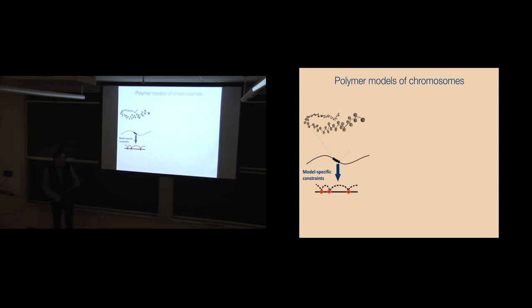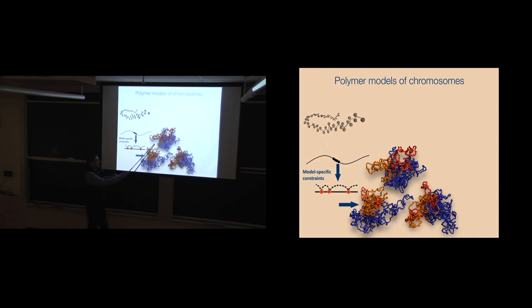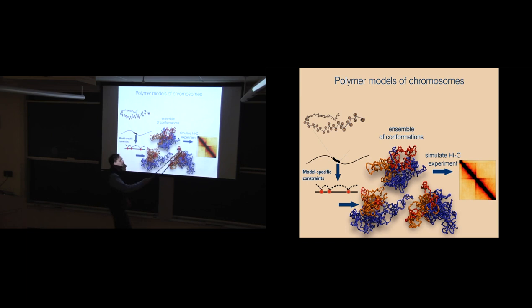I say, okay, what if these monomers interact in a particular fashion? And then I simulate this by molecular dynamics simulations, generate enough conformations in this ensemble, be it an equilibrium ensemble, off-equilibrium, active, whatever. From this ensemble of conformations, I compute a Hi-C-like map, essentially a contact map, or a contact frequency map. And then I compare this map to reality, and I see which features I can reproduce and which I cannot, so I can be more quantitative about this or less. So that's the overall approach.